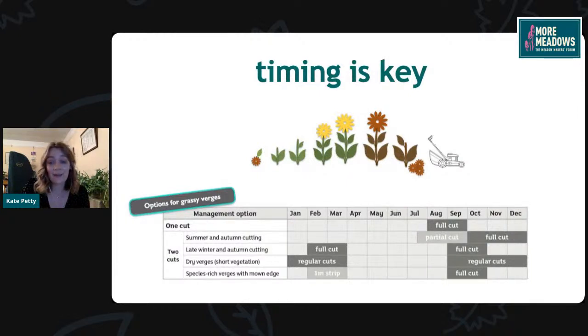And then the second key principle is that the timing of this management is really important. It might seem very obvious to say this, but it's really important to let the wildflowers complete their life cycle, so to grow, flower and set seed before they're cut. And this way we're really working with nature. Nature's doing a lot of the work for us. The seed bank in the soil can be replenished, and natural regeneration can be given a helping hand. So getting the timing right is key, because if we cut too early or too frequently or too late, we can quickly get rid of so many species and start to reduce the floral diversity and the quality of the verge.